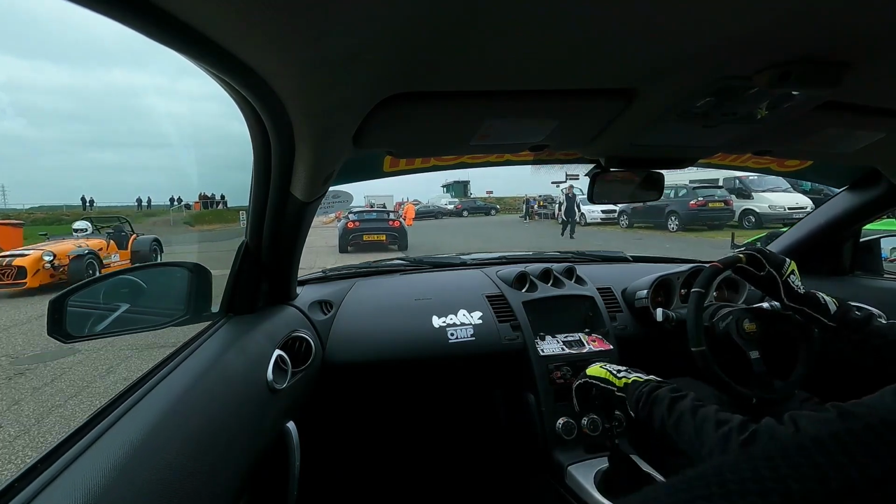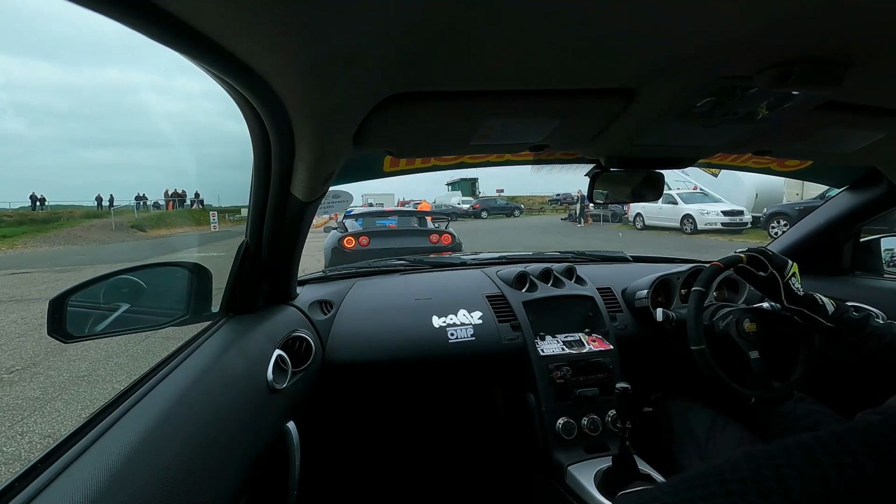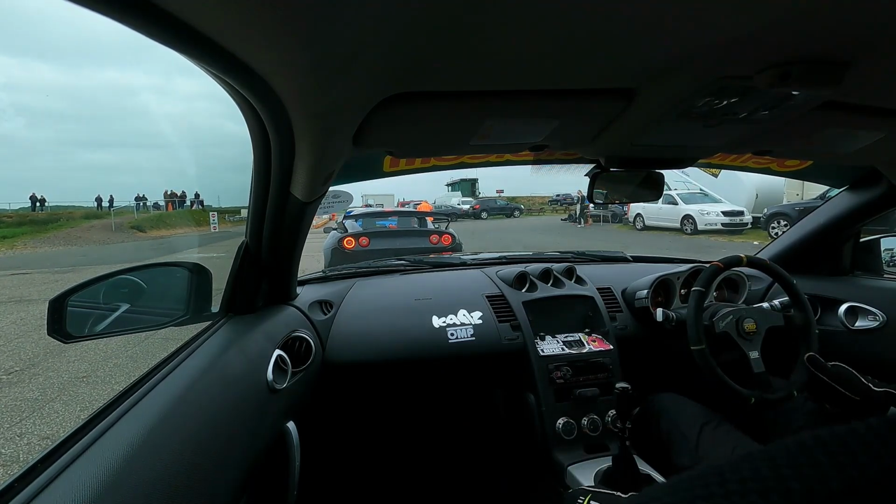After this first bend, there's a big hump, and I tried straddling it, if you like, rather than taking a wider line, and yeah, it made a right thump. So I'm hoping I've not damaged anything, but we'll see. We'll see how this one goes, see what time we get.